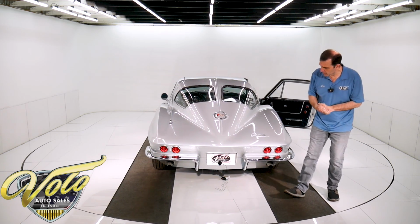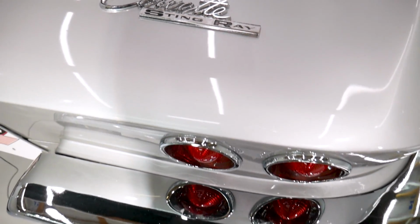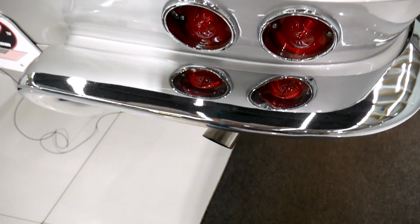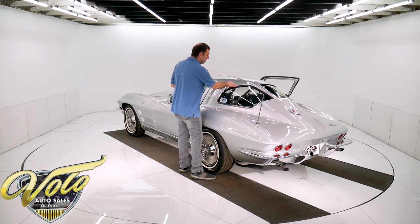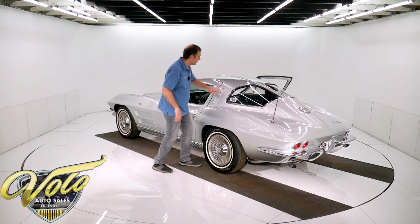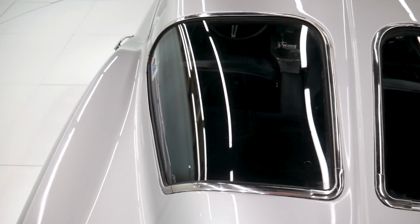All the chrome has been redone, the bumpers, taillights, emblems, gas cap, correct antenna. It looks like it's been replaced. The stainless moldings look like they're original and just polished out. There's a couple little dimples right here, so the stainless isn't perfect, but it's very nice.